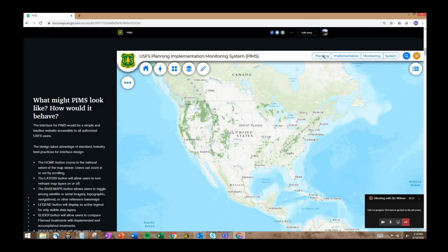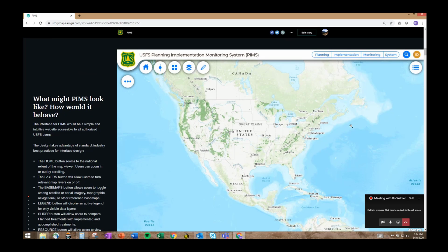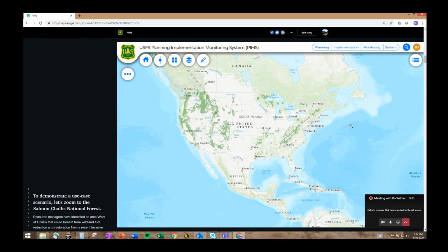You'll see at the right here, in the upper right, there's this planning, implementation, monitoring system. These each represent a tab. If we were to click on the planning tab, that would open up a number of tools and data that can help inform the planning workflow, the steps that you have to take to deliver and publish a NEPA document for any project that's proposed. Similarly, if we're implementing a project that's already been approved and authorized, we're going to have a different set of data and a different set of tools made available to us. Same thing for monitoring. And you'll see at the end, system represents a little bit more of a human network to understand how we collaborate on projects. So again, just a first toe in the water to see what this view might look like.